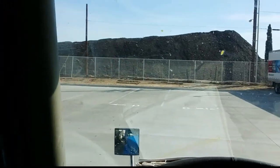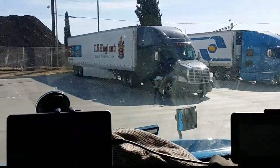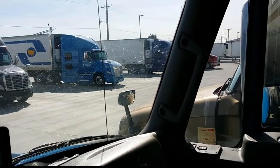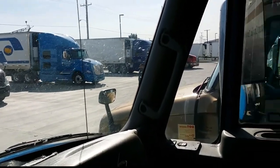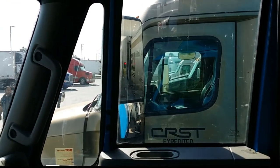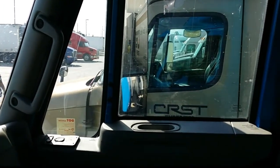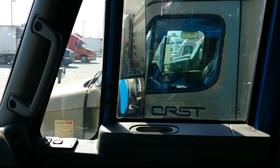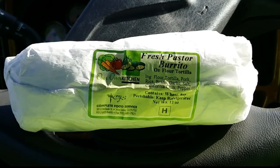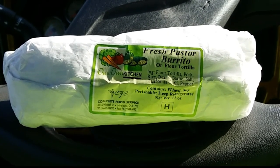There's a bunch of other trucks that are backed into docks, and those trucks on the other side over there are waiting to back into a door. So it's looking like we're all going to be here for a long time. Right now it's 4:41 p.m. Pacific time. Well, it's now 5:45 p.m., so I've been here probably about 2 hours at this point.